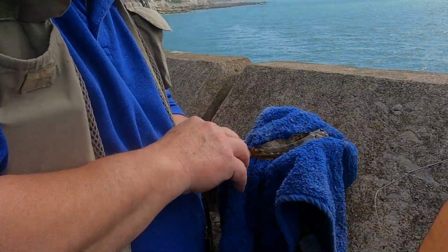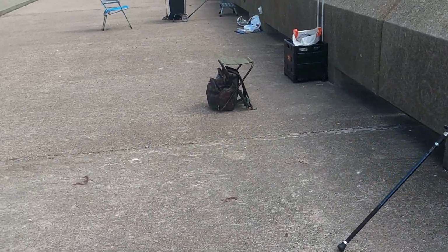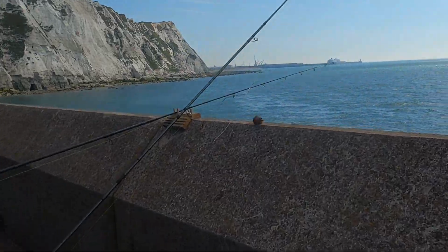A tiny little wriggly little blenny. Oh, he's got a blenny as well. Different colour. Yeah, a little different colour. And away. Oh, he's away. So there we are. Both had a fish first cast. Well, dropped down. Not really a cast, is it? There they go.